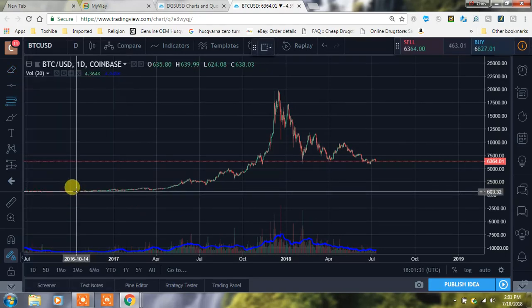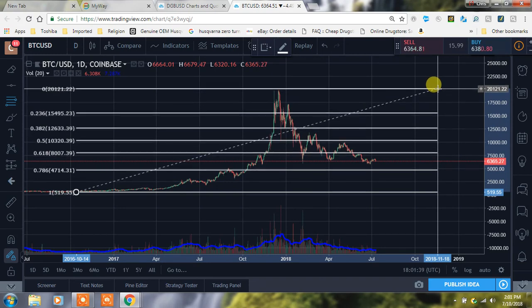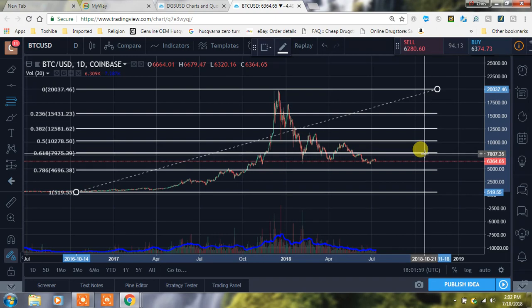Let's go from about right here. We'll go at the start of the run, essentially. I don't want to go all the way back to 0, but we'll just go when we started making some moves here. Okay. So, guys, we haven't come down to test the 786 yet. And like we said, that's kind of been the flavor of the year for retracement. So there is a possibility of $5,000. It very well could happen. But I want to see us come back up, break through this 618. It's a really big deal. So, you guys tell me what you're doing, and let's look at this.